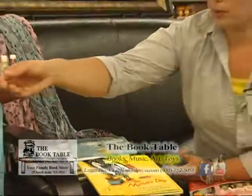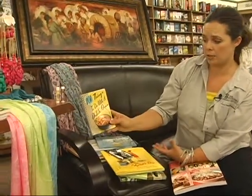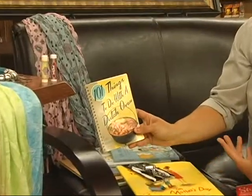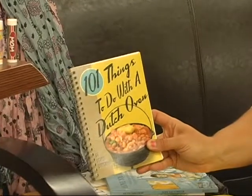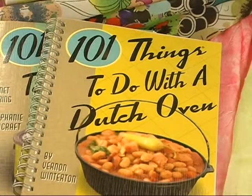Also, we have some fun cookbooks here. This is one of my favorite series, 101 Things You Can Do with a Dutch Oven. This series ranges anywhere from 101 things you can do with popcorn, to ramen noodles, to slow cookers, to 101 things with cake mixes. I like them because they're short, they're simple, and they're fast and easy, which for any mother, that's the key to the game right there. But we all enjoy cooking.